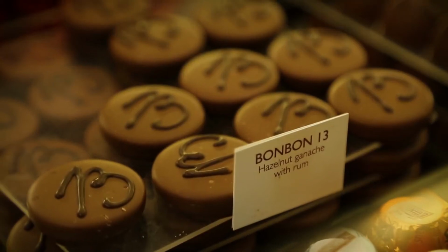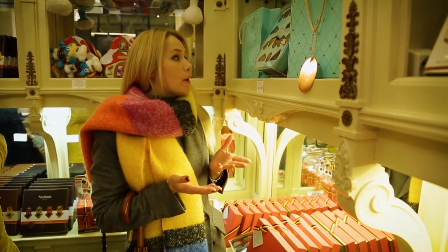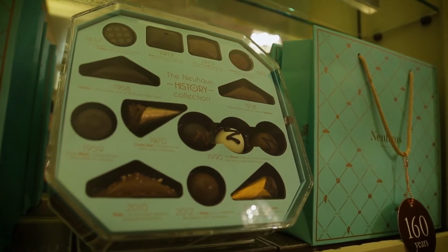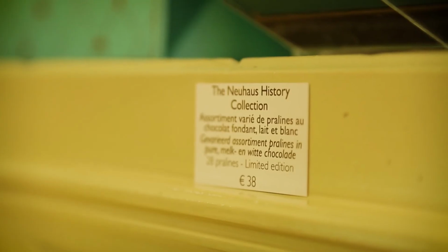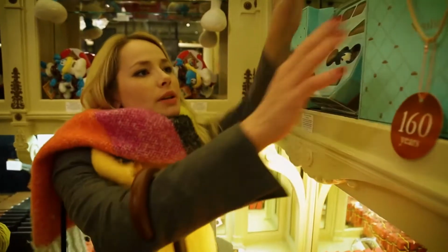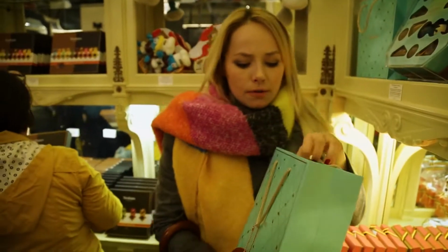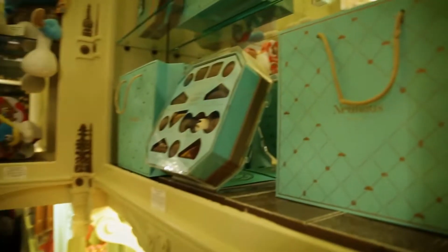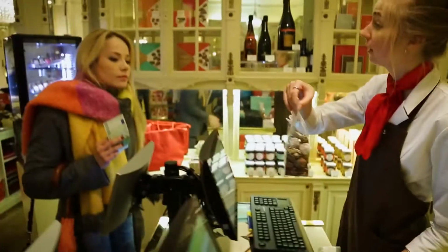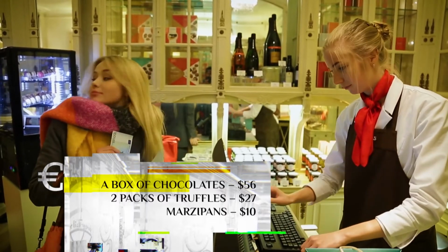To leave Brussels without having any Belgian chocolate is simply a crime, is it not? So, I've got to get some for myself. Besides, I found the perfect thing: a selection of chocolates invented in 1957, 1857, and 1915. Point is, this is a great gift for yourself, or for your relatives. All of this cost me $93. But the endorphins released when eating this chocolate, priceless.